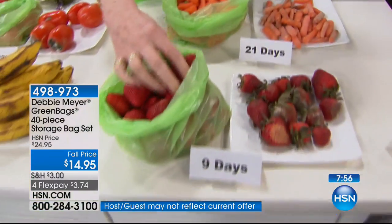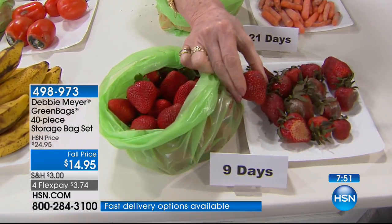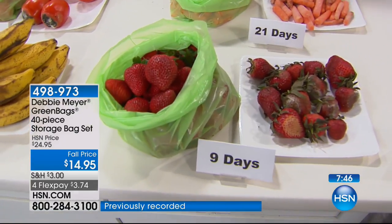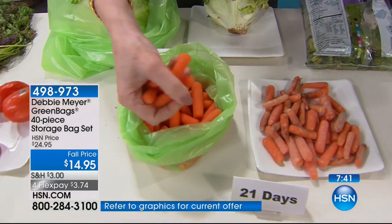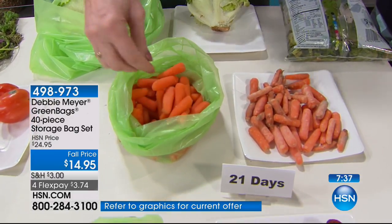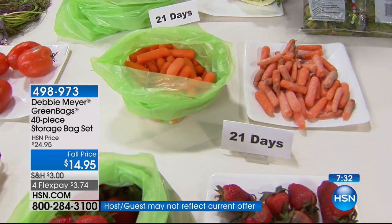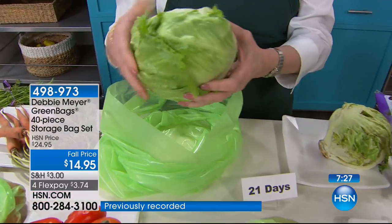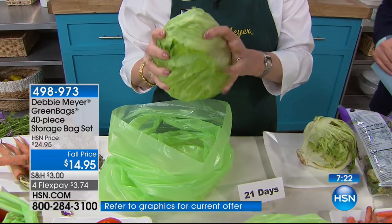So whether it's your strawberries at 9 days, do I need to ask you which one you want to find in your refrigerator? It's an easy answer. I'll answer it for you. At 3 weeks, I want my grandchildren to go into my refrigerator and pull out a handful of carrots that look like this, not those dried up, moldy little things. At 21 days, I don't want to have to run to the store and buy another head of lettuce just because it went rotten. Money, money, money, the whole time. Sticker shock on food is the most horrible thing.